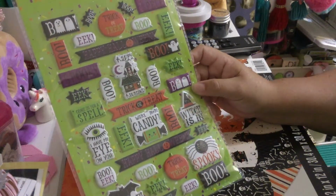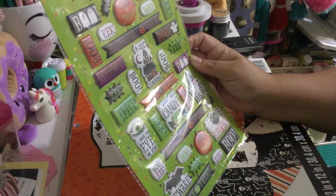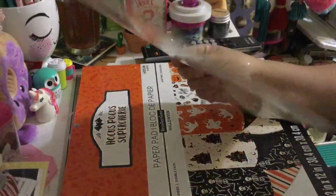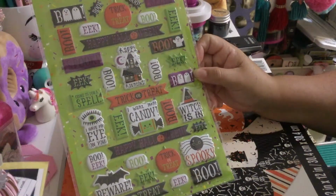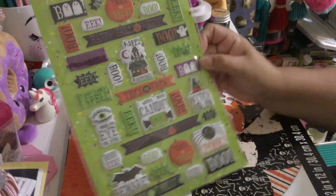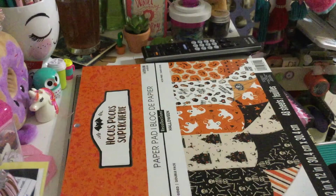It was only $1, and does it have an amount over here? Do I have many stickers? It doesn't say how many, but I will say it has like 20 stickers, maybe even more. Okay, so that was it for Target.